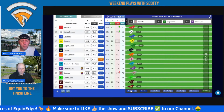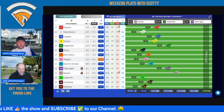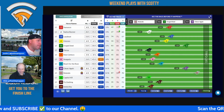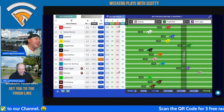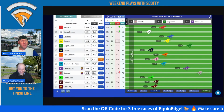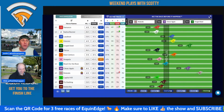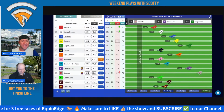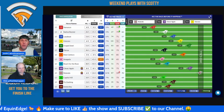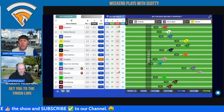There's a big group, 14 of them, Oldie. Yeah, but 14 that are really not very good. Well, the 11 has a GSR drop. Rolando Clever again out there as well with the 5, Forged Steel. Gio Costa got a big GSR. 1 and 2 have GSR increases.